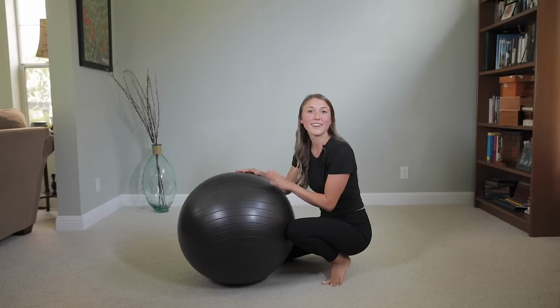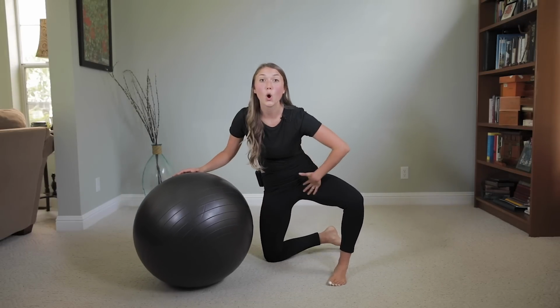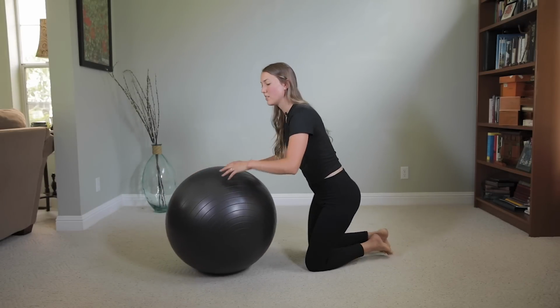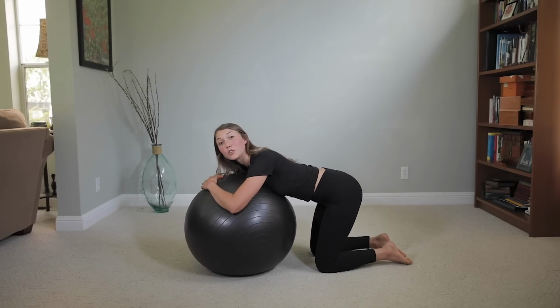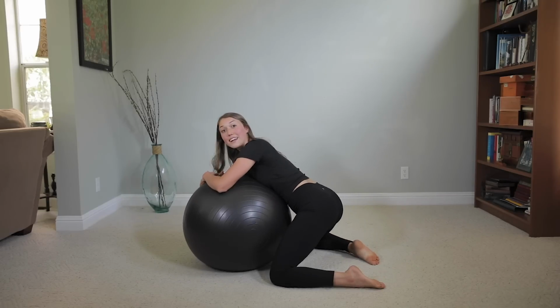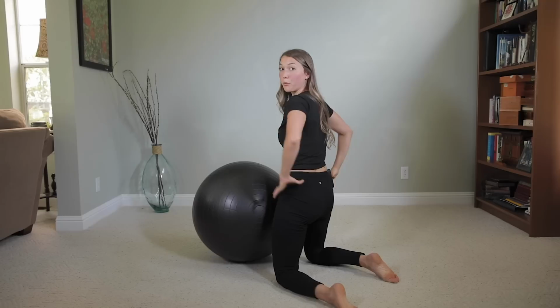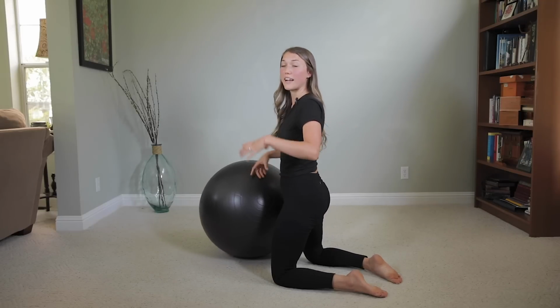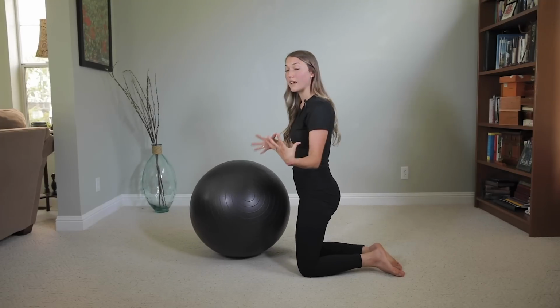The next birth position that you can use with your birth ball to help create that nice open area for your baby is just to lay with your chest on the birth ball on all fours. And as you are doing this, I want you to remember that it's not so much about having your legs as far apart as you possibly can, because what that's going to do is actually bring your pelvis in more, and so it's actually shrinking that opening. And remember, we want to be open, so we want to create space.